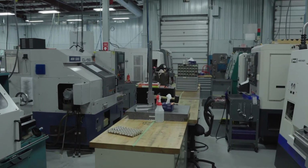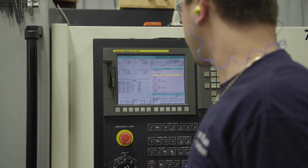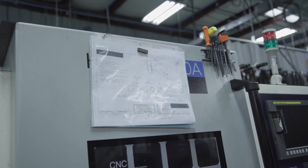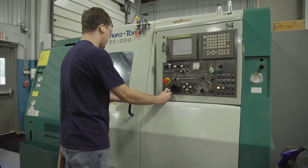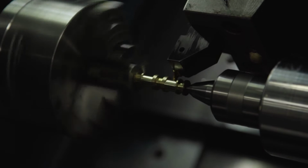So West-Conn has multiple machining cells. Right now we're in the CNC lathe, or the turning cell. Behind me here are all of our lathes. All have different capabilities and processes that can manufacture these parts. Starting with a cut blank, we can turn all different types of round geometries onto a part.